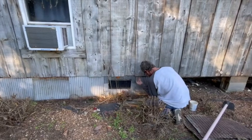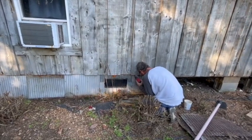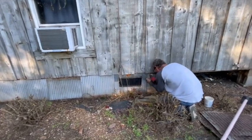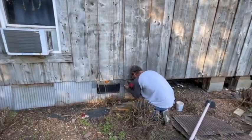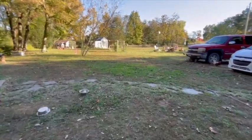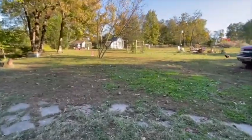But it's fixing to get cold. I counted it. It's been about 6 months. Yeah. But it is fixing to get cold, so we had to get on it and get it done. All right, let's go see the rabbits.